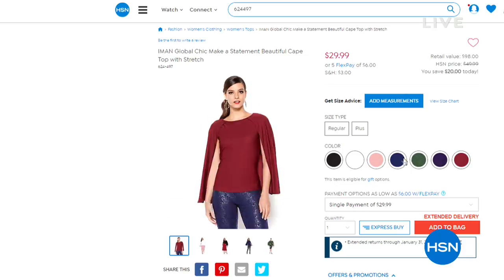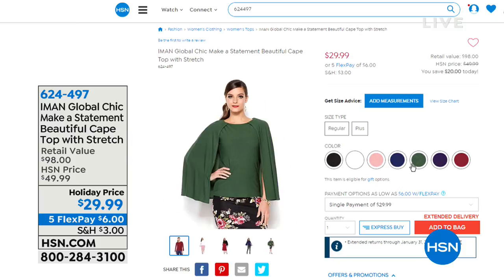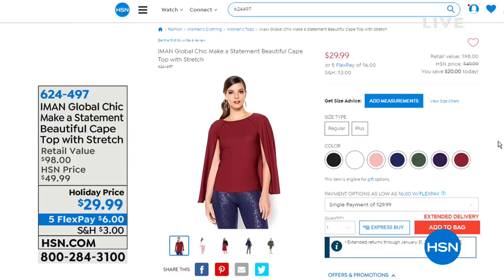And you know, do buy this. This is when you want to buy as many colors as you can, for you, your daughter, your granddaughter. $98 retail value, that has to be one of the buys of the day. And with 5 FlexPay, it's $6, and of course, 7 on your HSN card, and the perfect weight on that. Perfect weight. Again, this is not for fall, it's all year round, so regardless what the climate is, from Arizona to Maine. Oh, yes. That's as different as it gets.